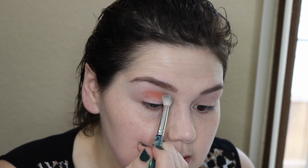Let's do some pink and some orange, like this burnt orange with some pink, and then I really want to use this teal, so let's figure that out somehow. I'm going to take a fluffy brush and go into that orangey shade and see how this goes, and apply that into the crease.